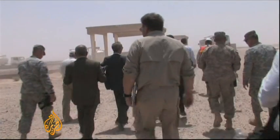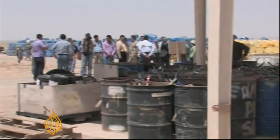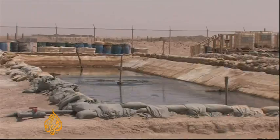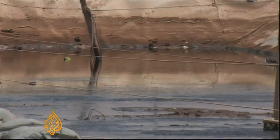U.S. commanders have launched an effort to rebut claims they are leaving behind a toxic legacy as they withdraw. Everything here is done to U.S. standards. The military took journalists and Iraqi government officials on a tour of this facility, one of 2 such sites processing hazardous waste from bases around the country. Everything from chemical cleaners to paint is treated here. Even soil that's come into contact with petroleum is decontaminated, they say.